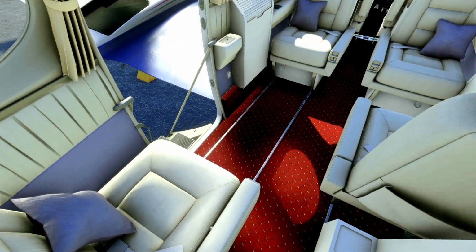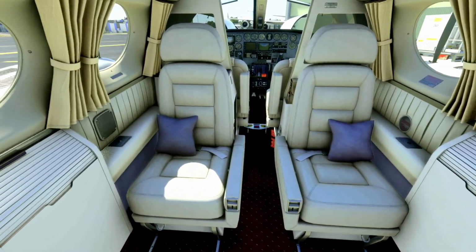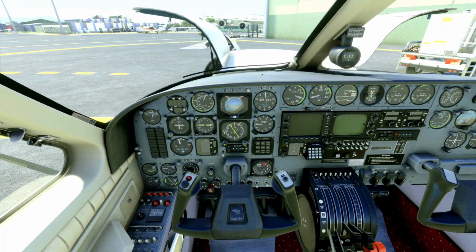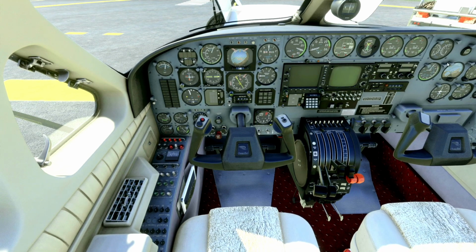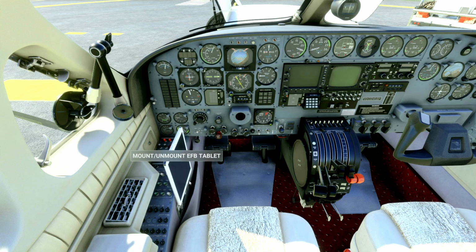Rightio. So let's hop on into the cockpit and get this one started and take her up. Okay. Now, what we'll do first is we'll get rid of the yoke. That's a good start. Now, this one does have a tablet. A pretty involved tablet at that.